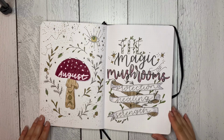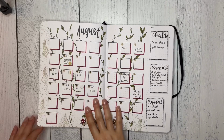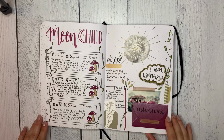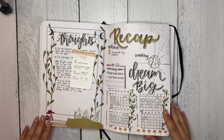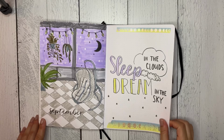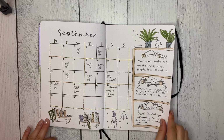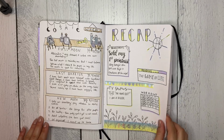August I did a mushroom theme. I love how this one came out. I feel like definitely month by month my bullet journal got prettier and prettier. So if you haven't started a bullet journal, people always are scared to mess it up, but I'm never scared to mess mine up because you can always just cut out the page or paste them together. Your journal is probably never going to be perfect, so you might as well just start and learn as you go, and you'll get better and better.